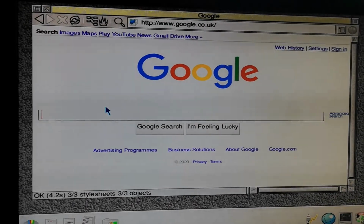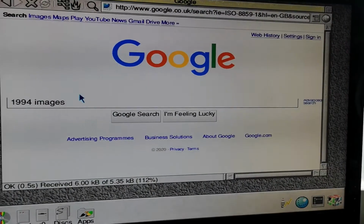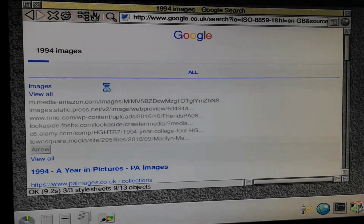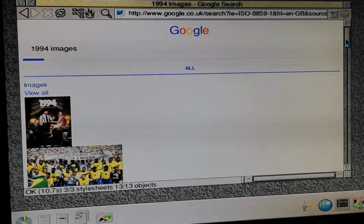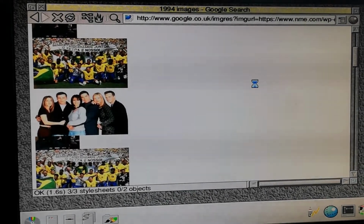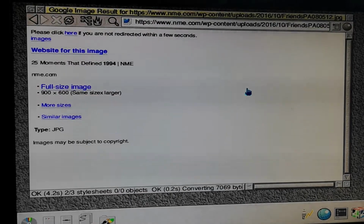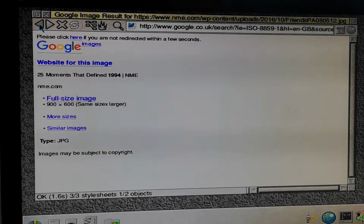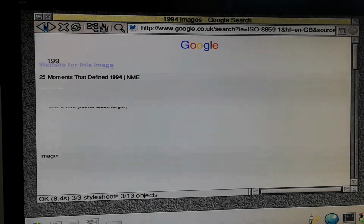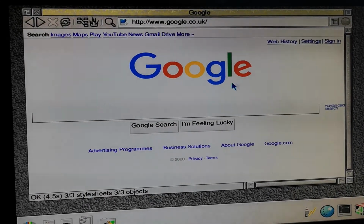Let's do a search for something from 1994. So do a search for images from 1994 perhaps. Oh, there's something from 1994. Let's go full size image. Let's see what it does. Oh. Let's go back. So that's currently set to all. Oh, I've actually gone back too far. Let's go forward one.